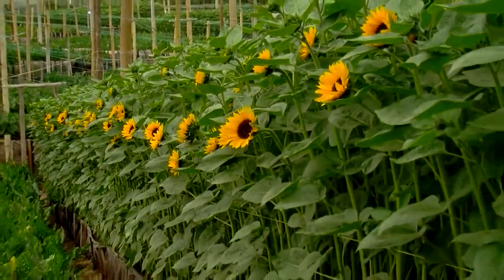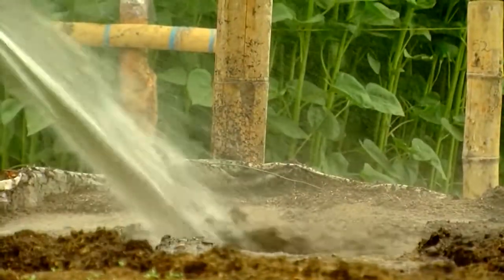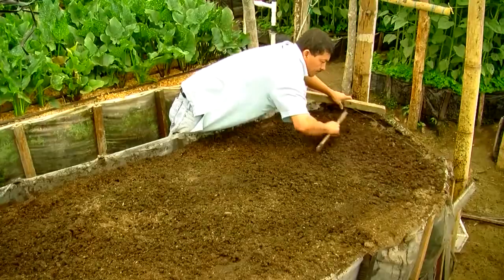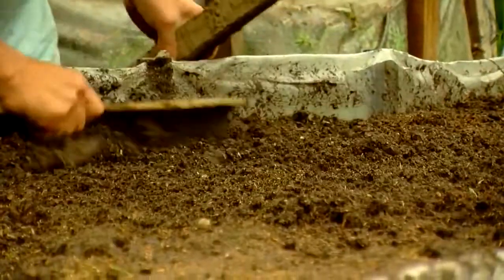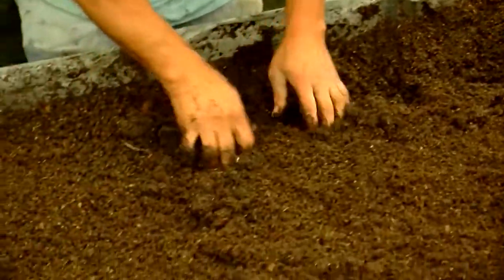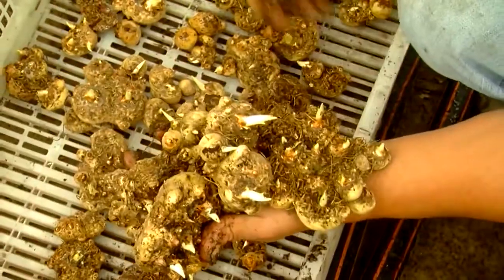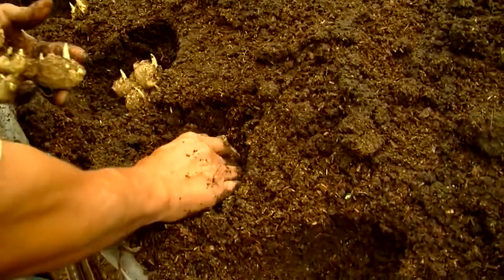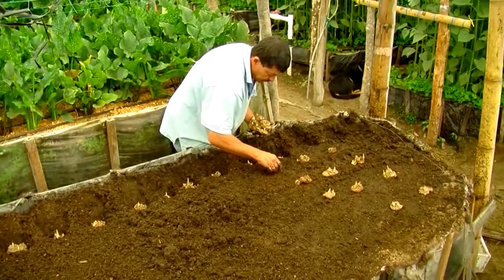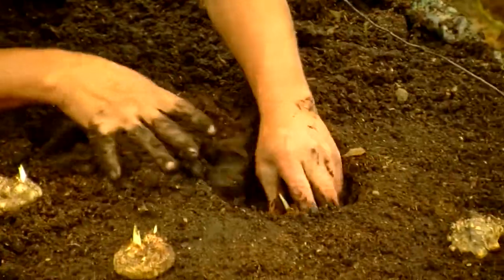Here, we're going to talk a bit about production, about how the flowers are produced, and what their cycle is like. Their cycle lasts 6 months, approximately 24 to 28 weeks in the field. This cycle begins with planting of the bulb, which, as you'll see later on, is a tuber-like seed similar to a potato. When the seed has developed shoots, it is taken to the field and planted.